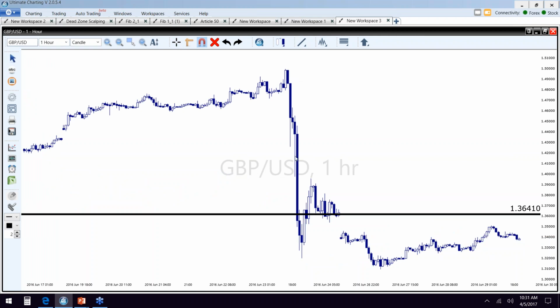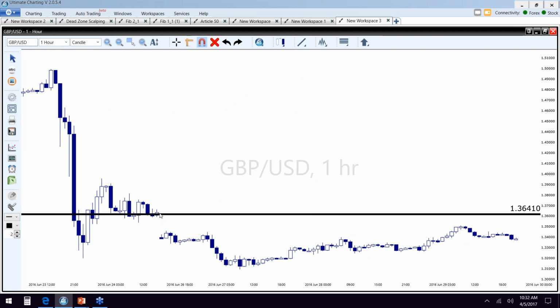And so right here, this was Brexit. This was the Brexit move. Everybody remembers that. Then this was the Thursday, Friday price action after Brexit. This was the Friday close after Brexit. This was the Monday open after Brexit. Type in a wire yes if you see the gap.